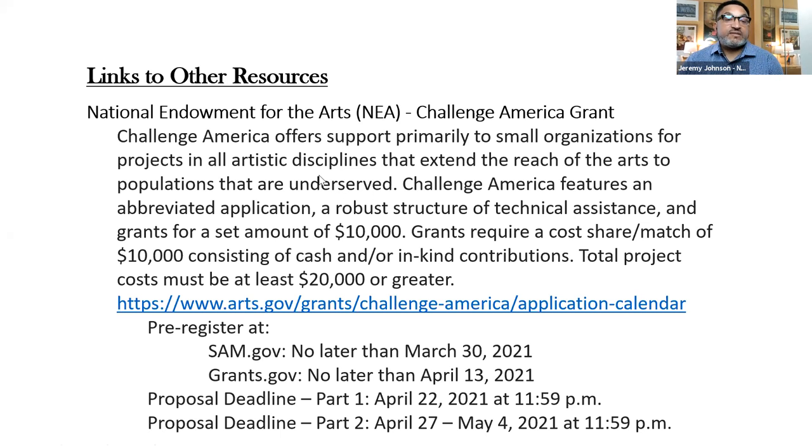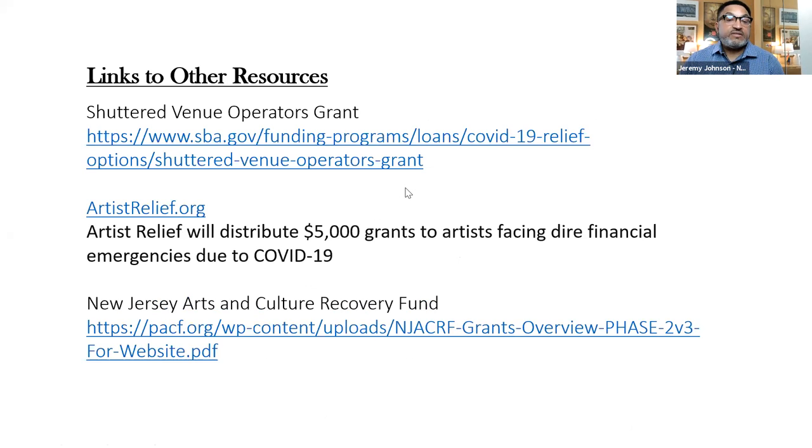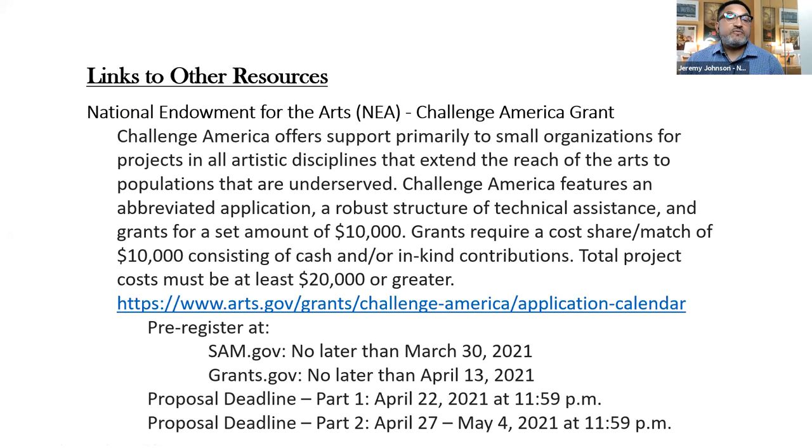One of the largest, of course, is the National Endowment for the Arts. They have a deadline coming up. There you go. We will put this link into the shared resources. There's a grant for small organizations, for projects in all artistic disciplines that extend the reach of the arts to populations that are underserved. It's called the Challenge America Grant from the National Endowment for the Arts.